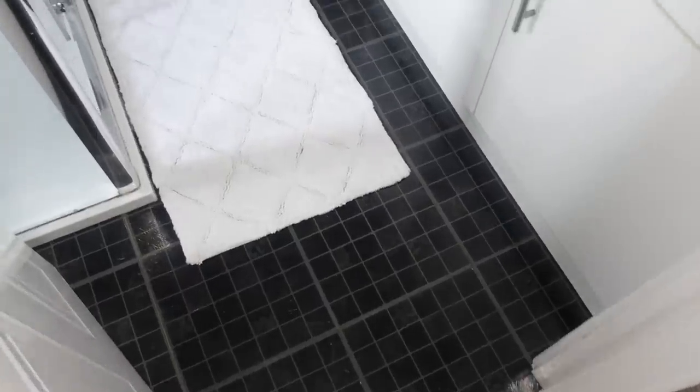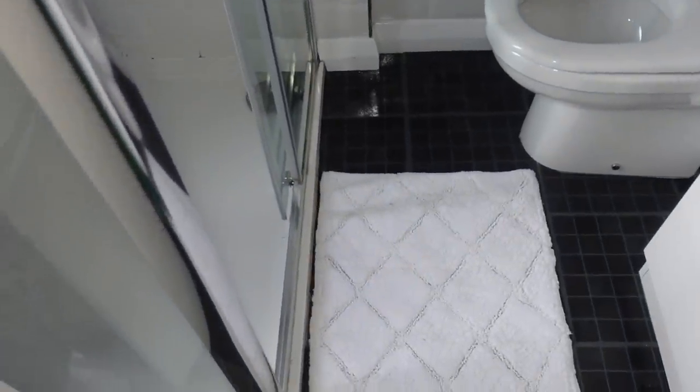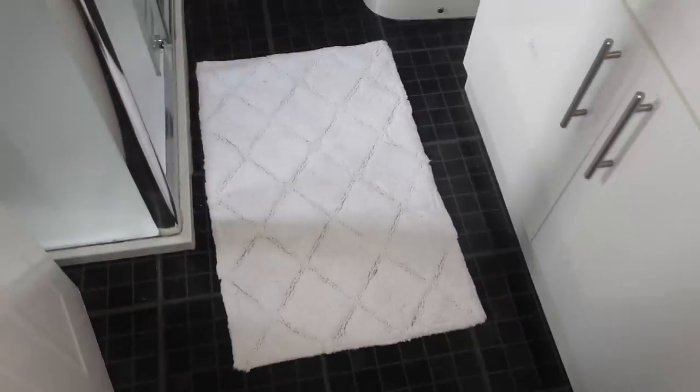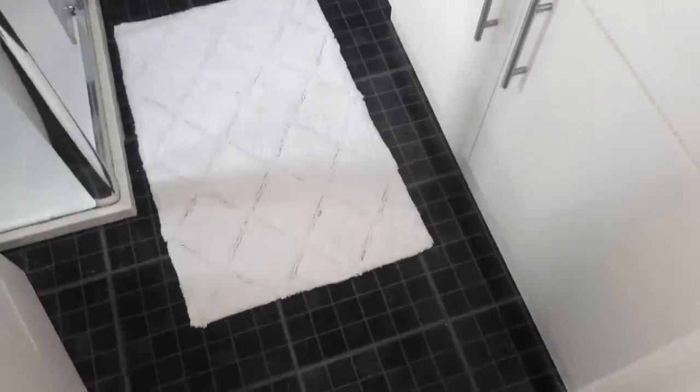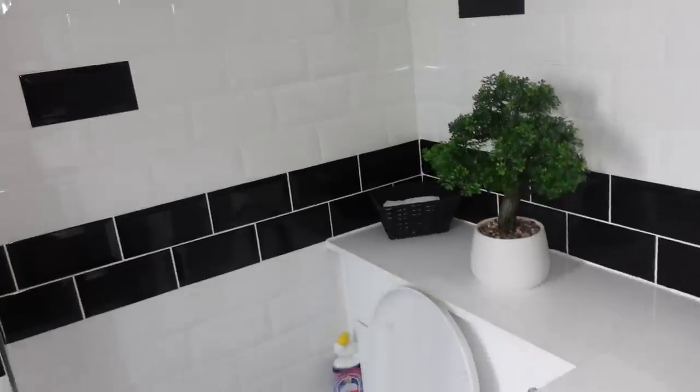Okay guys, so this is the new flooring in the bathroom, just straightening the mat, trying to get it perfect. Obviously I got the mat from Home Bargains and then the stick-on tile flooring. We've painted the skirting board white. And just some little details like the bonsai tray, I've got my flannel basket.